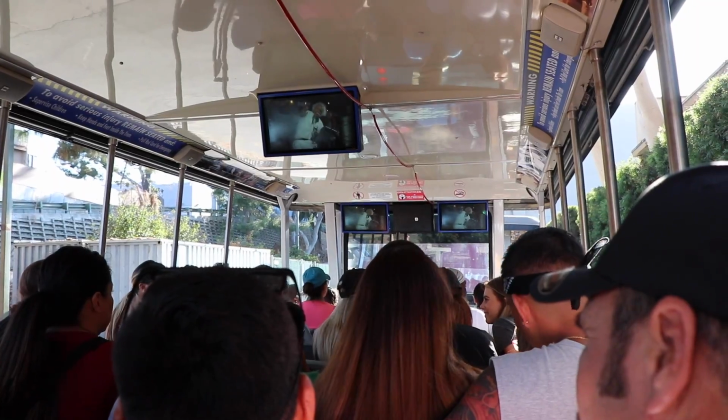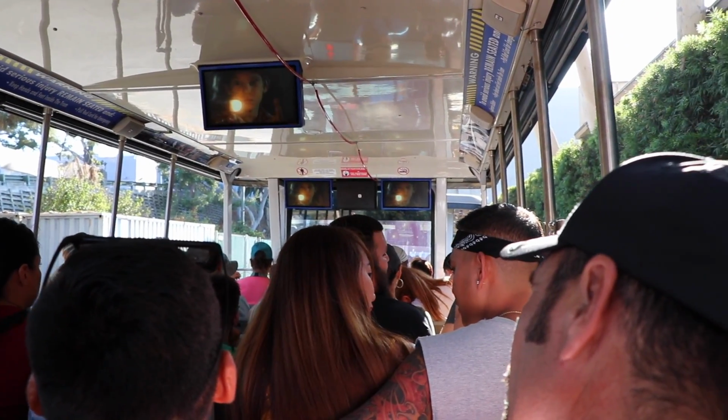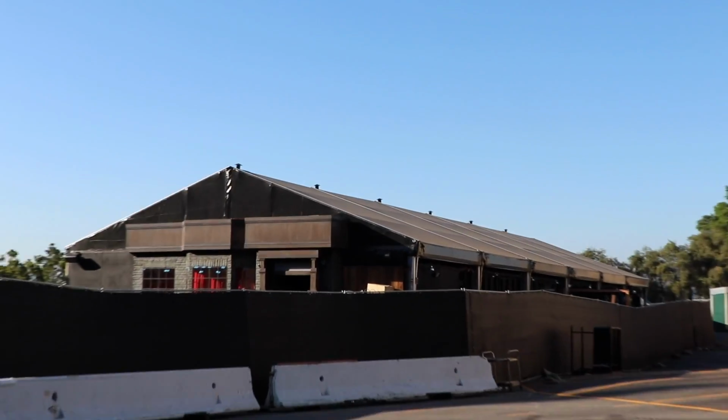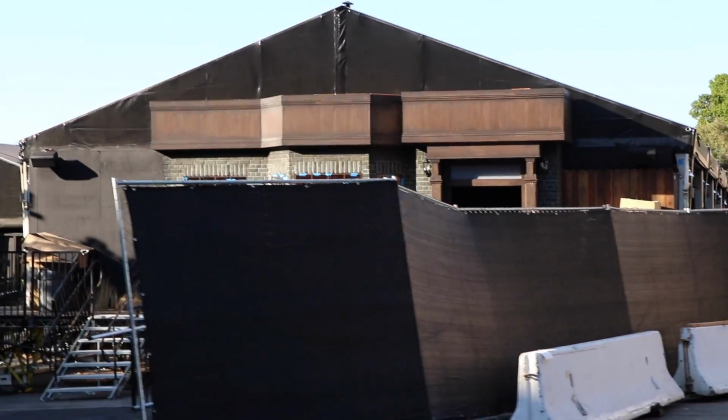We're currently waiting right now to see the Pandora's Box and Us Maze. We're like right next to it. It's just the tram stopped real quick. Here we got the new Pandora, and we got a really good angle at it. What it's supposed to be is an antique shop.